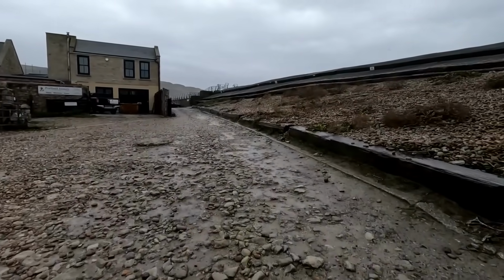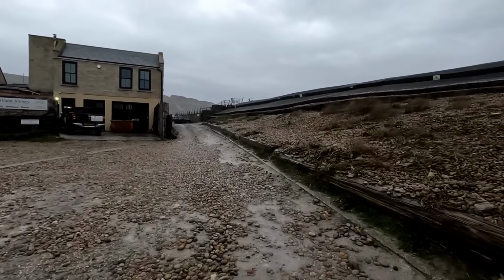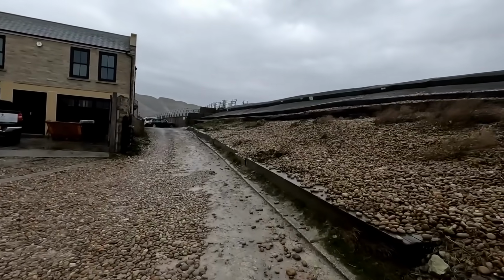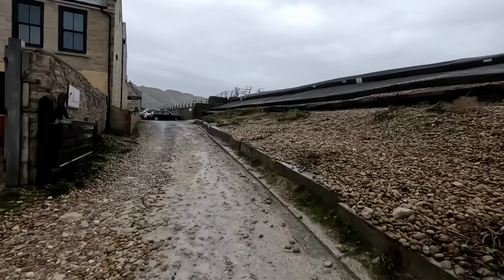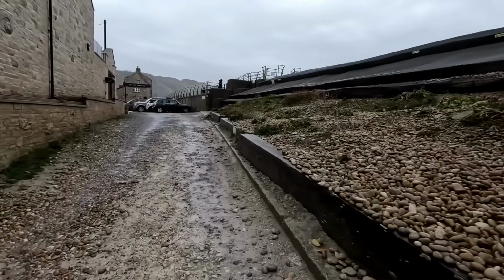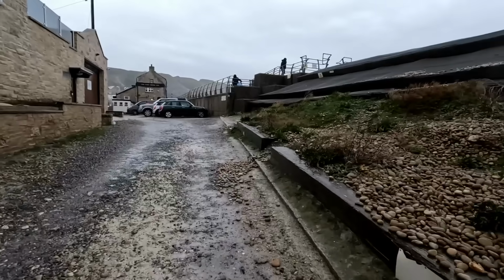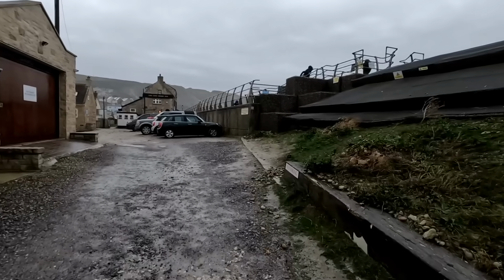This is Pebble Lane on Portland, on the Isle of Portland, the Portland end of Chesil Beach. And this is the tail end of Storm Bert. So we come here today to get a good look at the crashing waves.